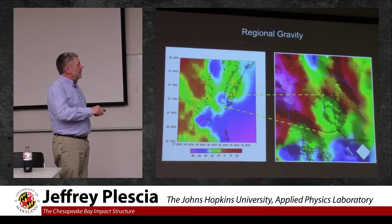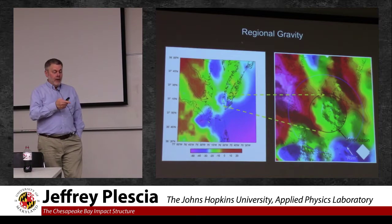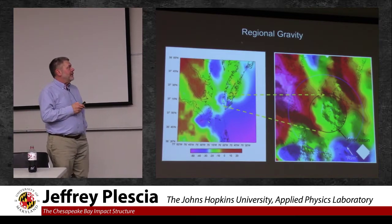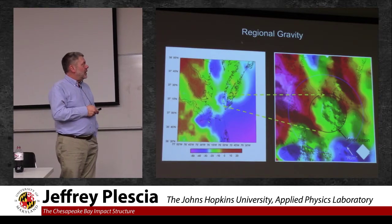There's stuff over here underneath the Virginia coastline. There's stuff out here under the Delmarva Peninsula. There's a big low up here in the northern Chesapeake Bay. Here's the structure down here. So all this stuff has nothing to do with the impact, which makes it much harder to figure out what to take out of the signal so you're understanding what's going on with the impact.